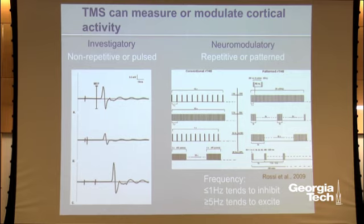And in fact, the next part of the talk, and why I brought this to the forefront, is that this has been used now for over 30 years really to probe cortical processing underlying behavior. Okay.